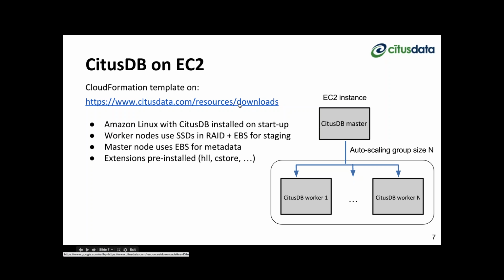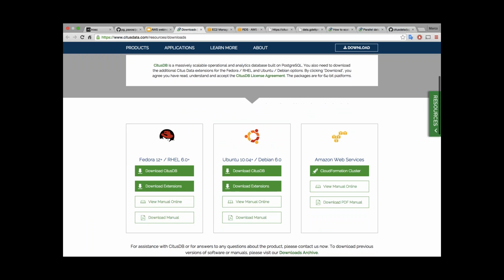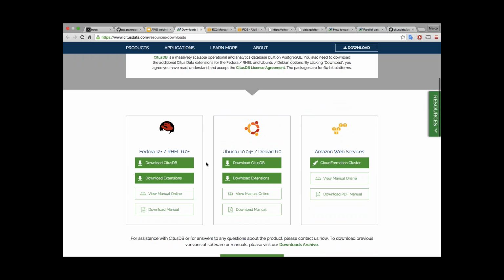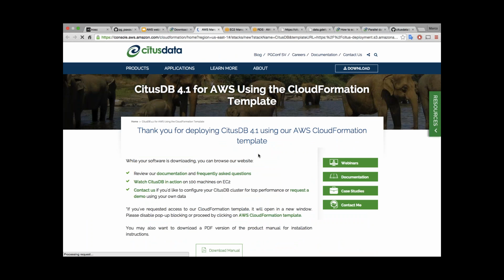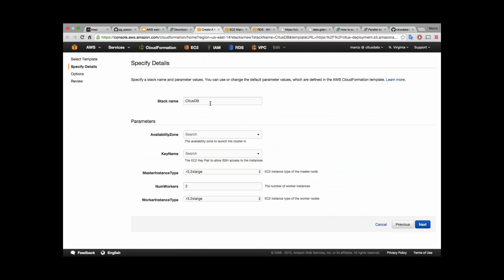So I'm going to click this link, which will take us to the Citus Data website, where hopefully, if it's still working, I can click the CloudFormation cluster button. So this is the download page, very easy to find. And down here, there are options for different platforms, and here is the one for CloudFormation. So this takes me to the CloudFormation console. I can go to the next page.